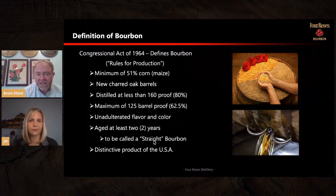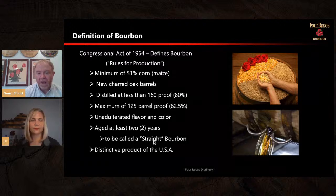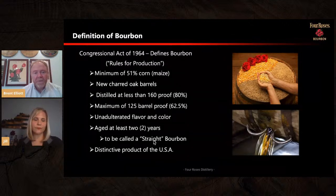The next is it has to be distilled at less than 160 proof. That's very important because through fermentation, we generate a lot of flavors. When these flavors in the beer are being distilled or concentrated into the white dog, what we want is the right balance of those flavor compounds to carry over into that white dog. If we distill too high of a proof, like you would if you're making light whiskey or vodka or grain neutral spirits, the higher in proof you go, the more you're cutting out all those other compounds, all those other flavors that help create the flavor profile that is straight bourbon whiskey.